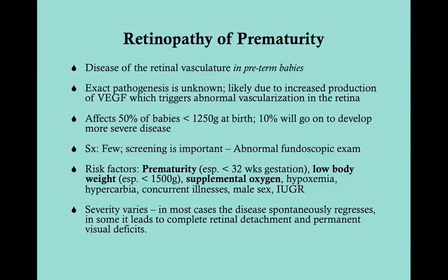Hypoxemia is another risk factor, and so that is kind of counterintuitive because you would think, well, if they're on supplemental oxygen, if that's a risk factor, why is hypoxemia a risk factor? Both high oxygen and low oxygen are risk factors, so you kind of have to straddle a happy medium, and that medium is thought to be around 85 to 90% of saturation. However, you should defer to the neonatologist on that. They're the ones who will know exactly where to keep the baby. Hypercarbia kind of coincides with hypoxemia, and then concurrent illnesses, male sex, and intrauterine growth retardation.